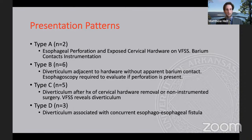And then type B is a diverticulum adjacent to the hardware without apparent barium contact, but then the scoping or endoscopic looking at the esophageal lumen actually shows that there is a perforation present and the instrumentation can be viewed. And then type C is a diverticulum after history of cervical hardware removal or non-instrumented surgery. There's just a diverticulum there, and it ends in a blind sac. Type D is something they describe as an esophageal fistula. And these 3 patients all had either type A, type B, or type C initially. So something to keep in mind.